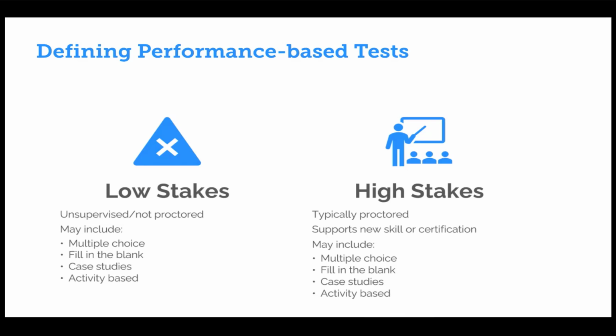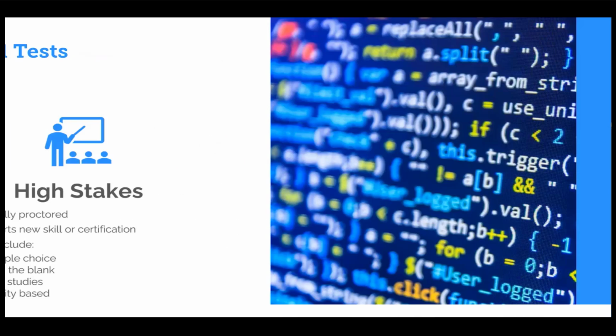Now let me walk you through some of our labs. Ultimately, we have an entire library of pre-built labs to choose from, or you can have us build a custom lab for you, or you can even build your own. So let's take a quick dive into the two types of labs that we offer.